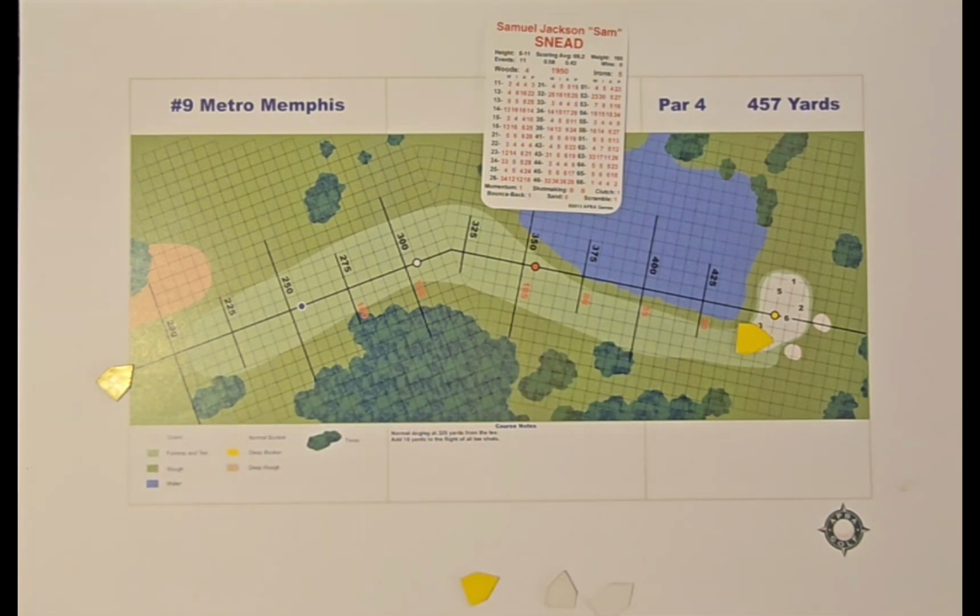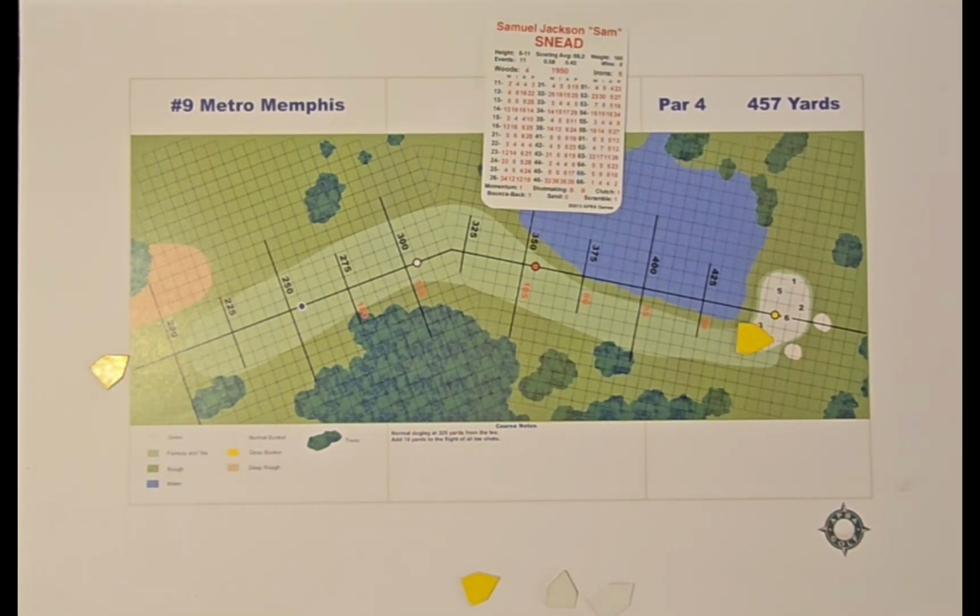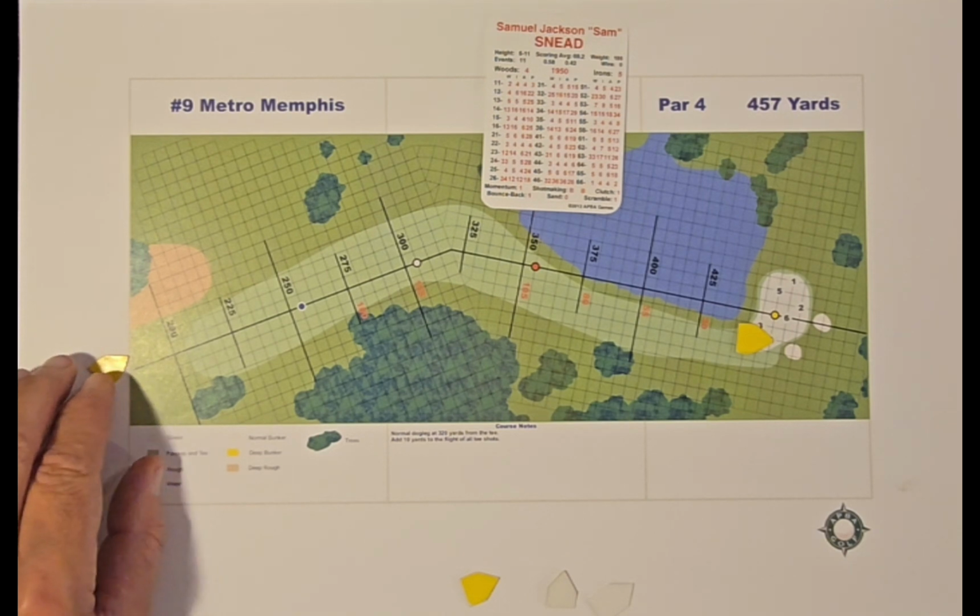But rolled the dice, and the dice was coming 5 to the right. And with the momentum, you can't go left or right, so he decided he's just going to grab a driver, aim 5 to the left. First time he's pulling a driver out of the bag today, and let her rip. And let her rip he did. 52 was a 23, and this is downhill, so the ball's going to go an extra 10 yards. So he hit it 270 yards.